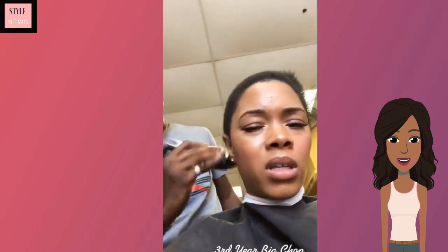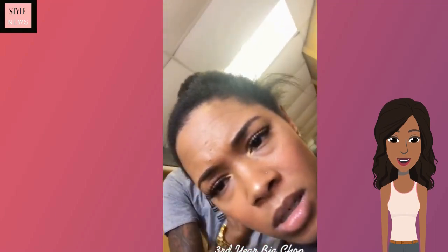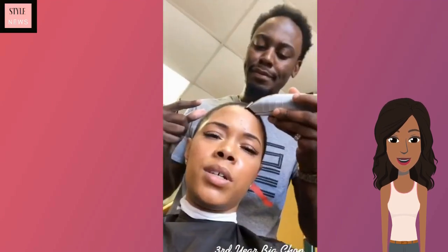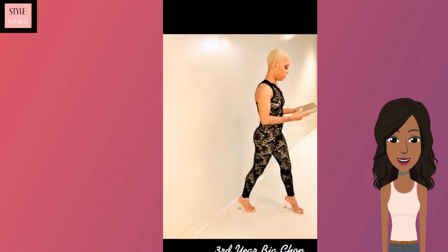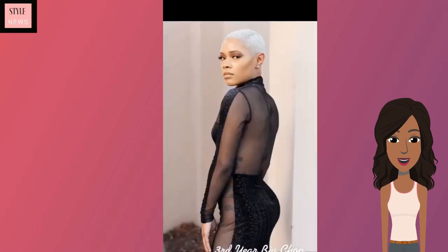But it is satisfying to watch other people big chop, though. And I like watching the little big chop journey videos where they like show you where they started off and then like how fast their hair grew, how long it grew, you know. That is very satisfying. So he's continuing to clean up the line with this particular big chop. She's got the short fade and then she went blonde. Yes. This is hot.